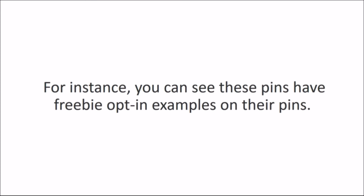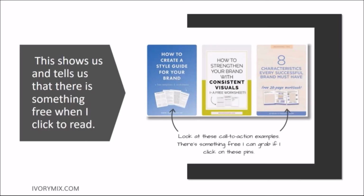For instance, you can see on these next pins we're about to look at, they have a freebie opt-in example on their pin. You can see them there on the right-hand side. This shows us and tells us that there is something free when I click and read it. So if you look at these call to action examples, if I click on them, I will get something free inside.